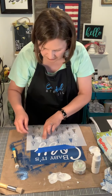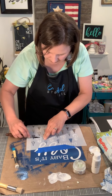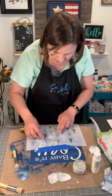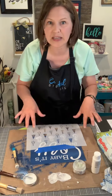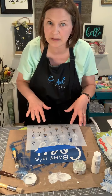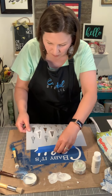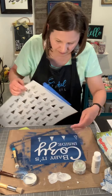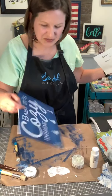You can see I'm holding the stencil down with this hand because I want it to be as flat as possible on that canvas. Now, I will say to you, it is best if you're gonna use a texture medium, adhesive or anything, that you don't let these stencils sit. You gotta clean them right away. This is done. I'm gonna take it up. I'm gonna show it to you. I'm gonna do another layer of these.